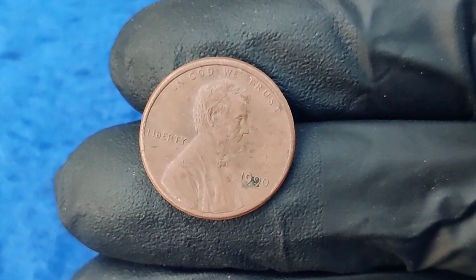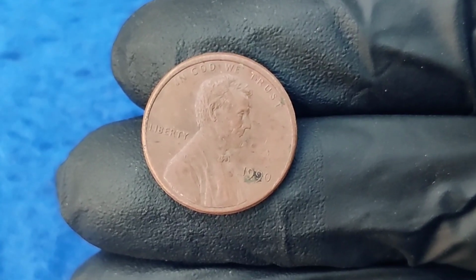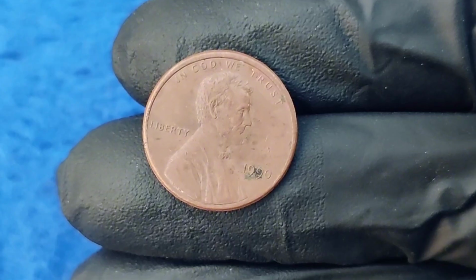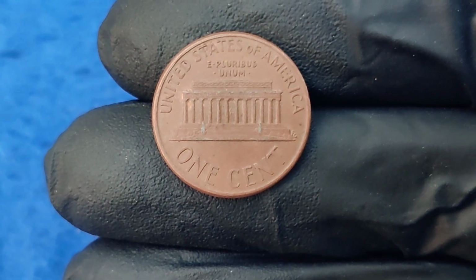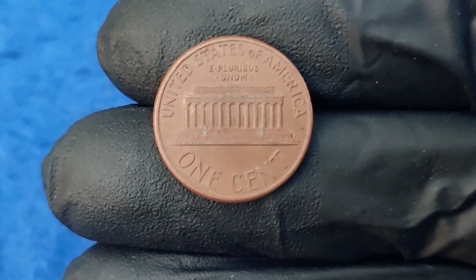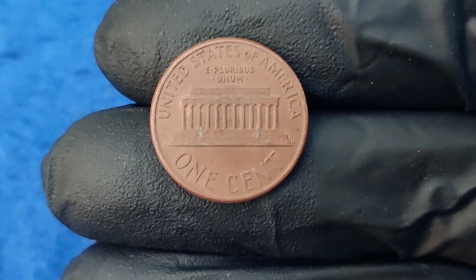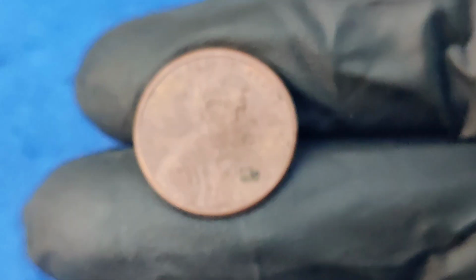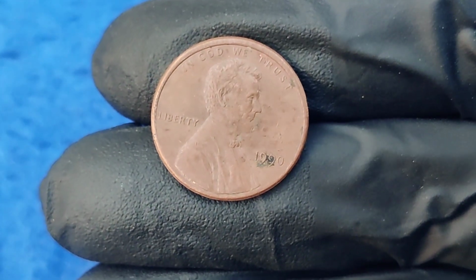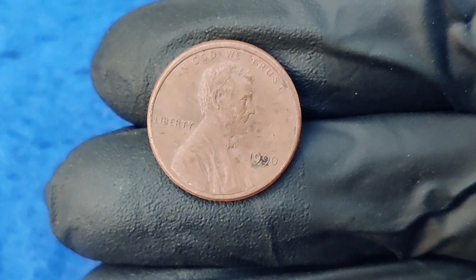And here comes the moment you've been waiting for, the revelation that makes hearts race and wallets tremble. This 1990 no-mint mark Lincoln Memorial cent carries a staggering current market value of $40,000. Yes, you heard that right, $40,000 for a single penny. This is not wishful storytelling. This is today's real, present-day auction market. It is the kind of value that transforms an ordinary pocket find into a priceless treasure chest.